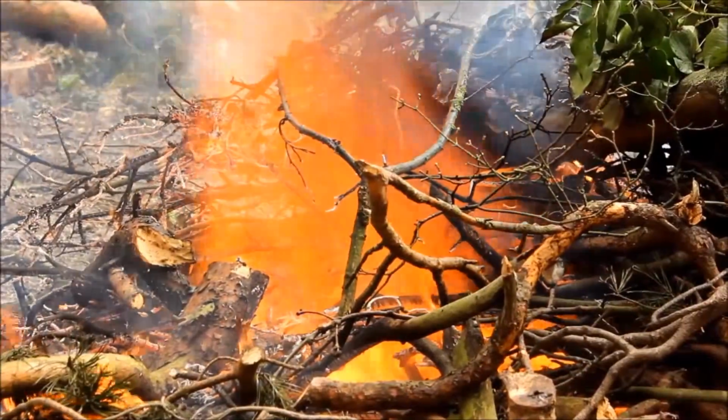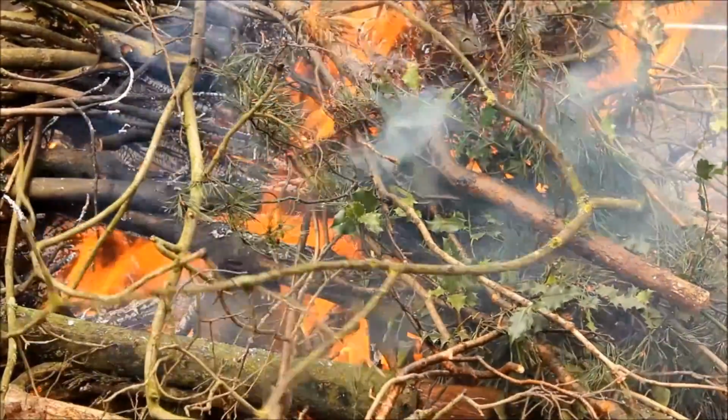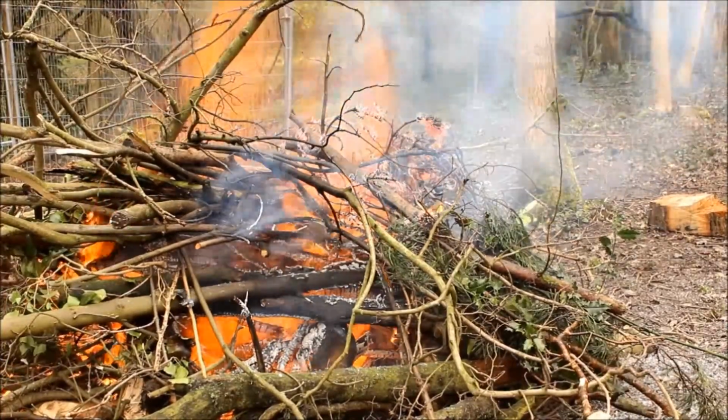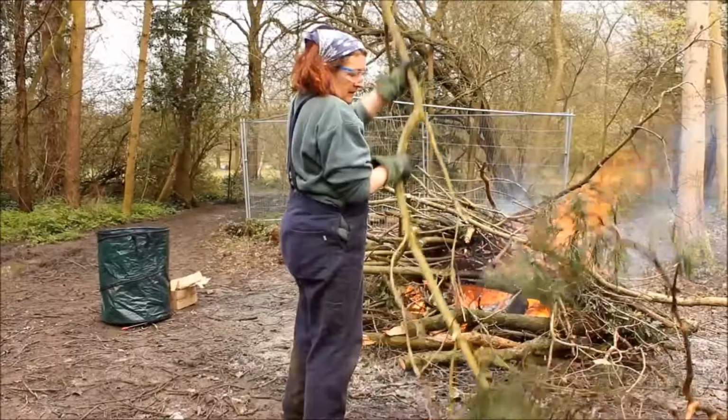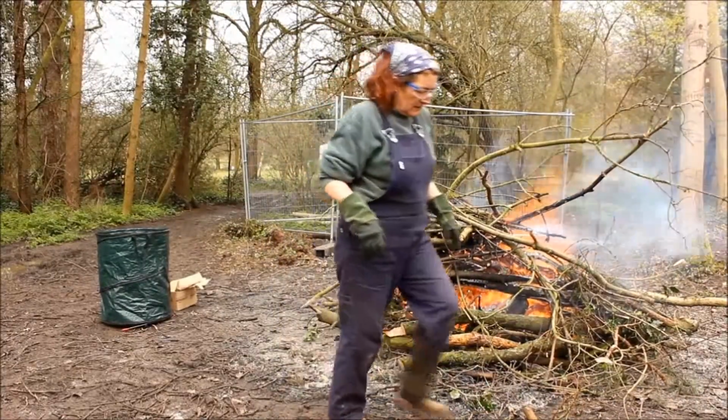It's important to realise, although it looks like a lot of burning is going on, it still is beneficial. Like Paul said, this is wood that has no use as either firewood to be sold on or to be made into a wildlife habitat pile. Therefore, the only option is to burn it so that more light can reach the woodland floor.